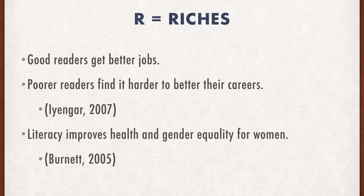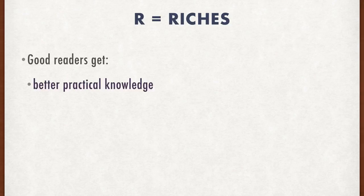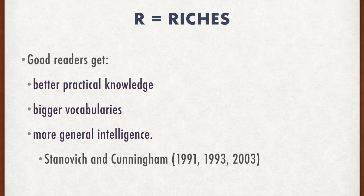So yes, extensive reading brings riches. Okay, R equals riches. Good readers get practical or better practical knowledge, bigger vocabularies, more general intelligence, and this is from very famous research from Stanovich and Cunningham. I would definitely recommend reading those.